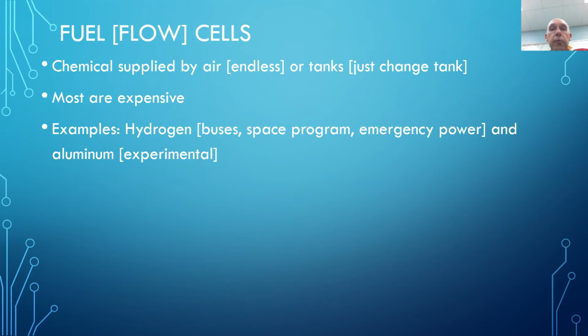Space program, hate to have an open flame inside the space capsule, so a tank supplying electricity is the best way to go. The aluminum, in contrast, the way it worked was you used a block of aluminum and used oxygen out of the air, and your product was primarily aluminum oxide mixed with a few other chemicals. It was a nice idea, but there were a few problems.